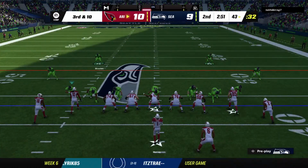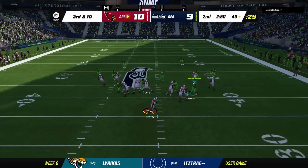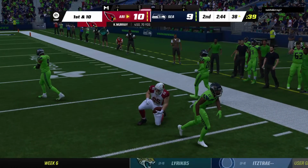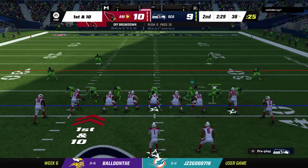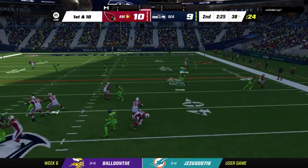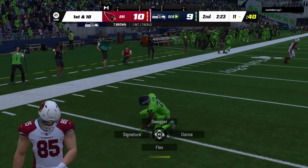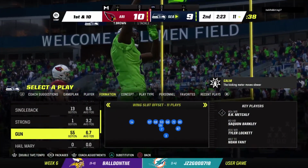So back-to-back incompletions, and that has him staring at a 3rd and 10. From the gun, Murray. Got a man. It's McBride, complete. And that'll wind up moving the chains again as the tackle's going to be made at the Seahawks' 38-yard line. Now Murray again. Oh, he tries to force it in, and it's intercepted. Picked up by Trey Brown. And the Seahawks are going to take over at their own 11-yard line.